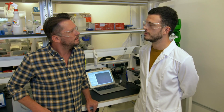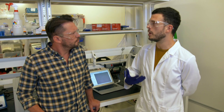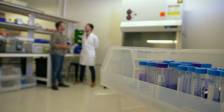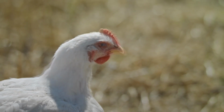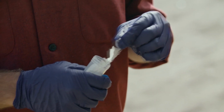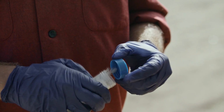Is it real meat? It is real meat because it's made from the same cells that you find in conventional meat. So it comes from the animal, and we're not changing them at all. We're just growing them in the lab. That's the only difference. And it all started on a farm with a rooster called Ian. By using just one feather, the scientists have created an infinite number of Chick Ian cells.